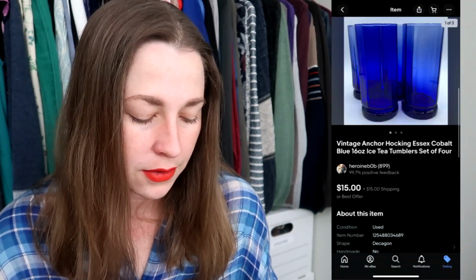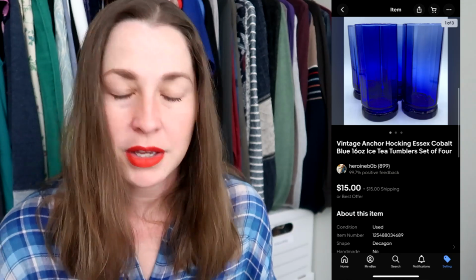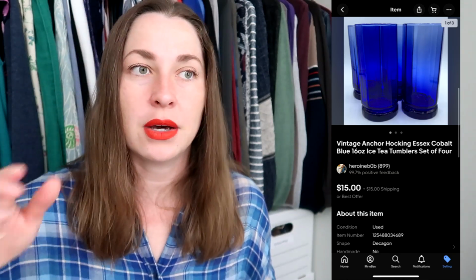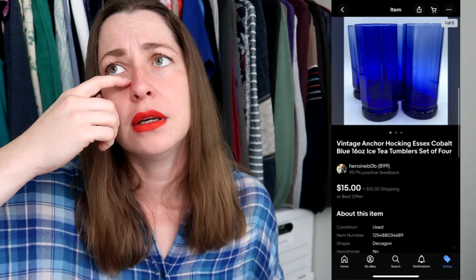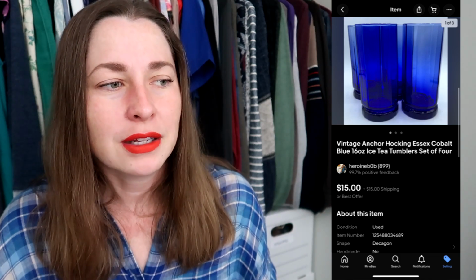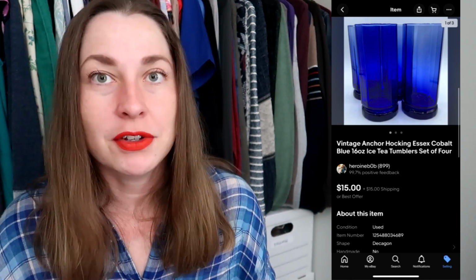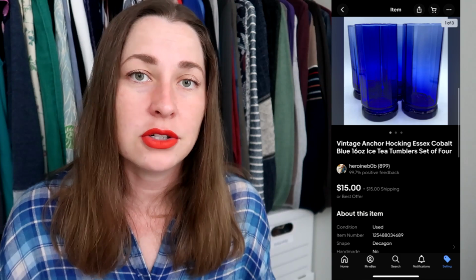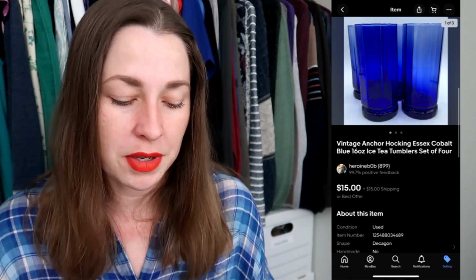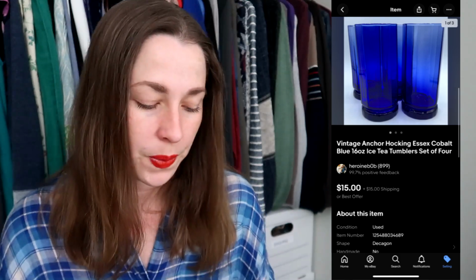This is a set of Anchor Hocking glasses. I paid $4 for these. I sold them for $15 because, again, I'm just happy to get them out. Actually, did I pay $4 for these? I got these in an estate sale. So I may have paid less than $4 for these, actually. I may have paid 50 cents a piece for these. Either way, $2 or $4, I still sold them for $15, and the buyer paid for shipping and they went off to a new home.